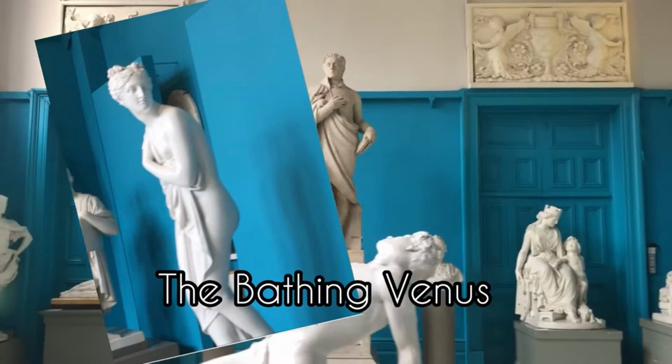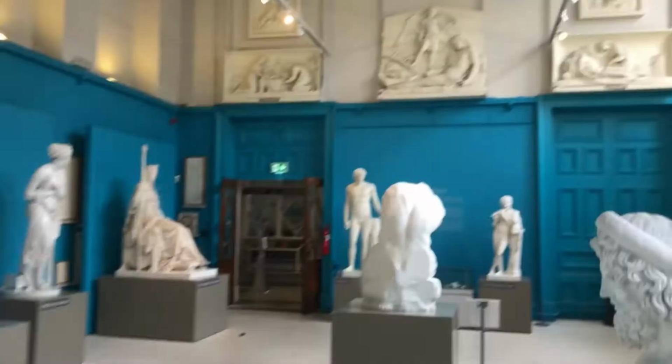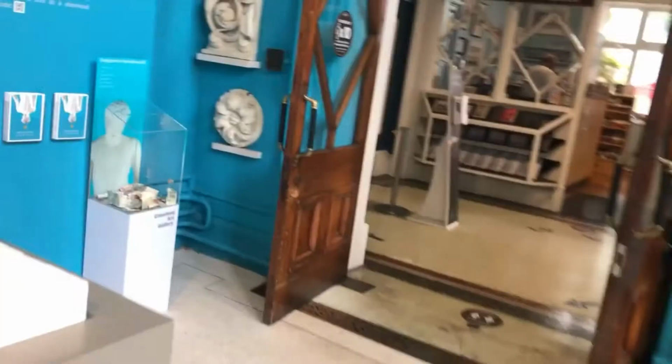The 12 pieces in the cast collection are derived from antiquities. So we have some of the great works in the Vatican collection, including the Belvedere Torso and the Apollo Belvedere.